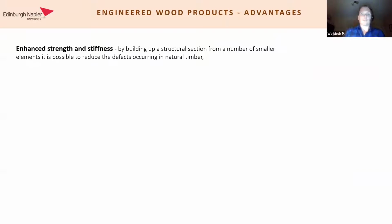There are certain advantages to engineered wood products. First, it's enhanced strength and stiffness. And this is because by building up the structural sections from a number of smaller elements, there are opportunities of reducing the amount of defects within the boards. It's what we call the defect cut. So boards can be finger jointed without any defects, hence it's likely it will be stronger.